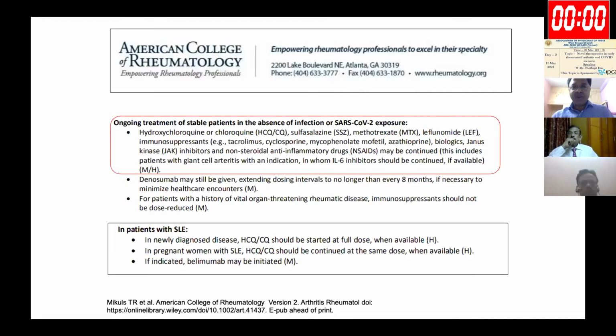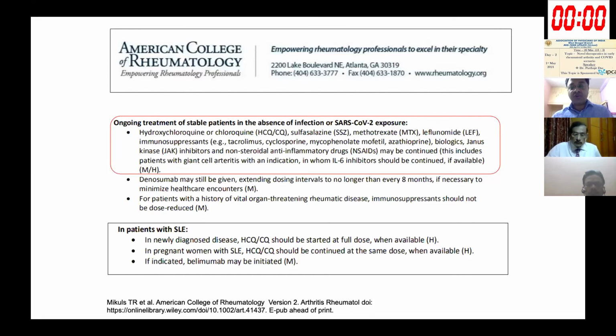Now, these are the American College of Rheumatology guidelines about how to use DMARDs and how to use the vaccinations, which I'm going through in a nutshell, quickly. So if someone is on ongoing treatment, stable patients in the absence of any infections, you don't have to stop any medications. Even for SLE patients who are pregnant, we need to continue with HCQS without stopping them.